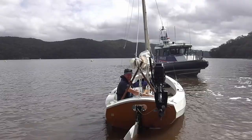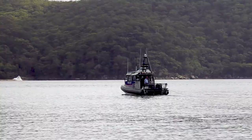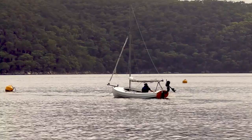See you, Josh. So there we go. Marine Police turned up. It was probably only about 20 or 30 minutes. Took Josh's details. It all got very serious. And now they're towing him back all the way to Acuna Bay. So yeah, a good outcome.